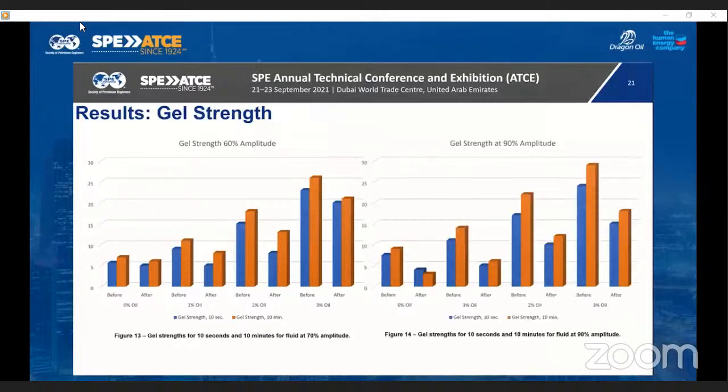Now the figure to the right is the gel strength graph for 90% amplitude. You can see that it also follows the same trend, with both the gel strength at 10 seconds and 10 minutes decreasing. This decrease is beneficial for drilling engineers. The reason for that is because if operations are halted or interrupted, less pumping pressure will be required to resume operations.